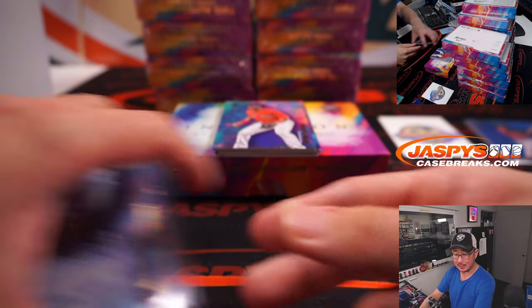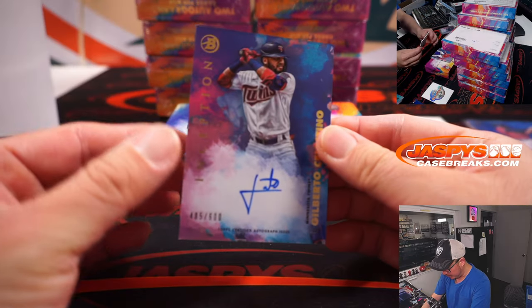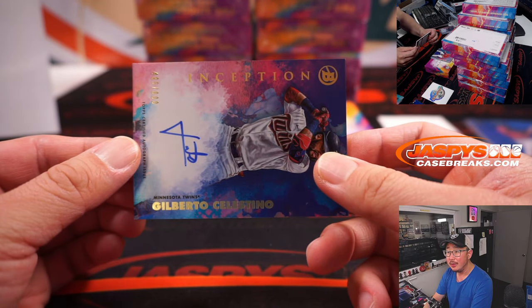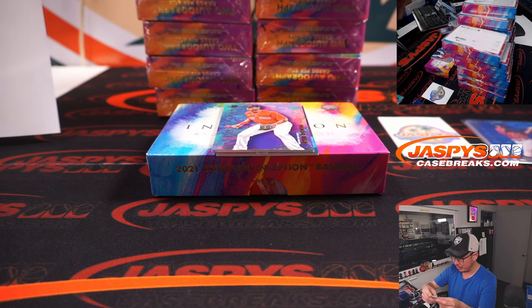Another one for the Red Sox. That's going to go to Steven Y. And then we've got another Gilberto. Gilberto Celestino. 485 out of 600. This Gilberto going to Minnesota. Nico and the Twins.